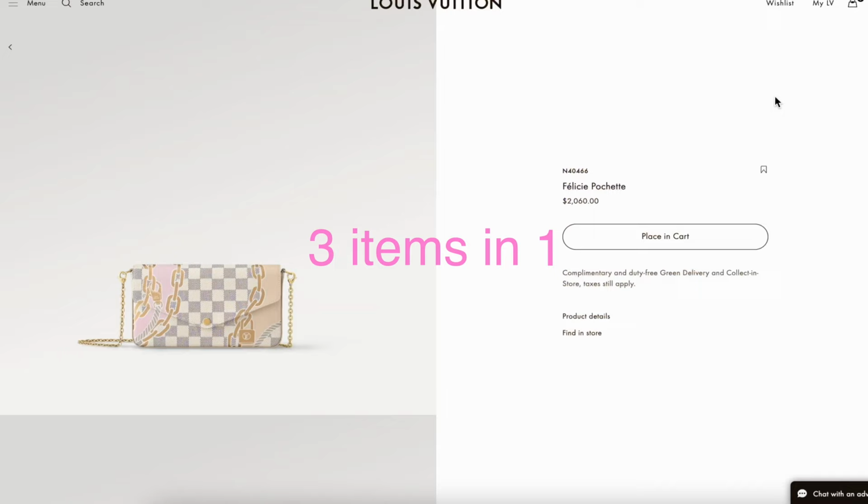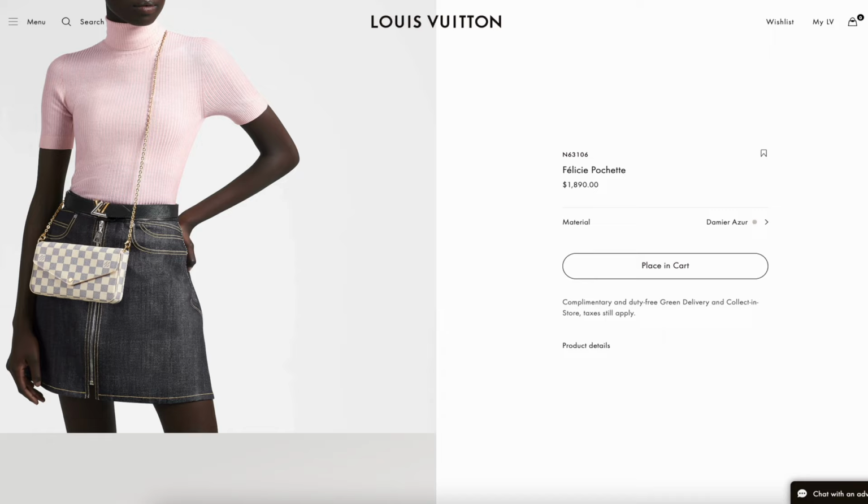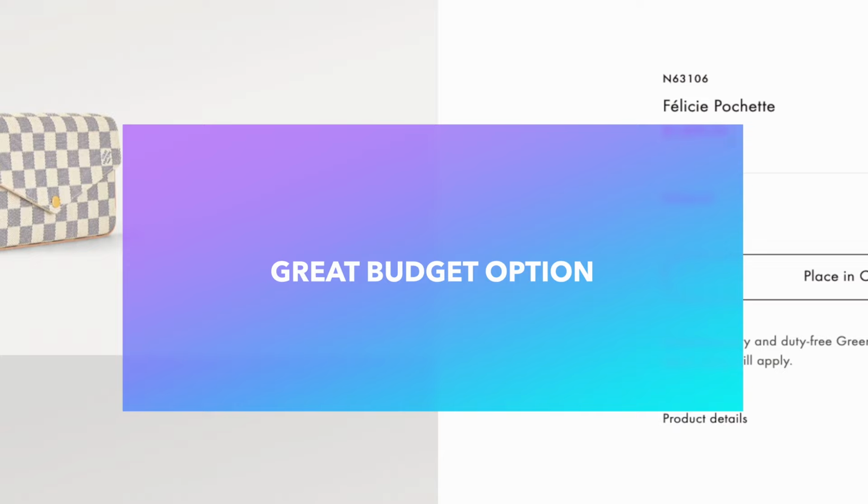So this one's $2,060. If you get it just in Damier Azur, it's $1,890. So you can see the price difference is not as big for this Felice Pochette as opposed to a full-body bag. So this could be a good option if you're on a budget and still really loving the Damier Azur Nautical collection.